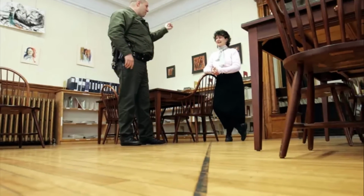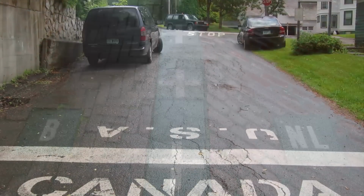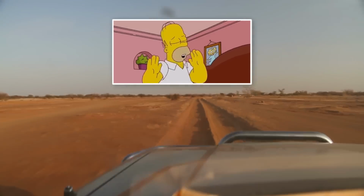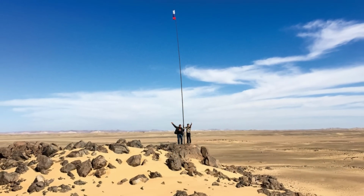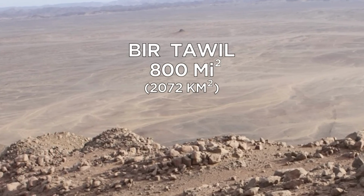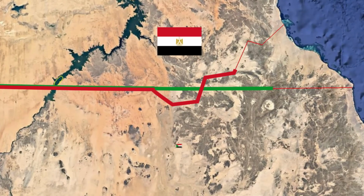Number 5. Bir Tawil. We've already looked at some examples of nations squabbling over who owns what when it comes to confusing borders. But what would happen if neither country wanted the land to begin with? Well, such a sad example does in fact exist. It's known as Bir Tawil, an 800 square mile patch of roadless desert which happens to fall right on the border between Egypt and Sudan.